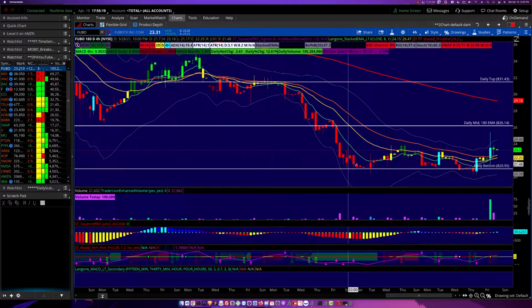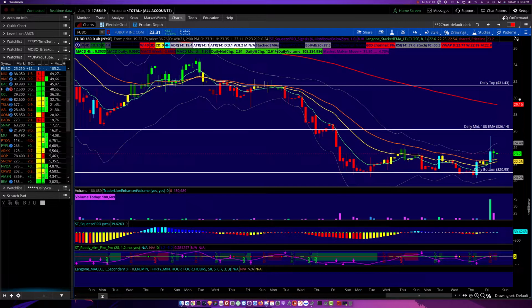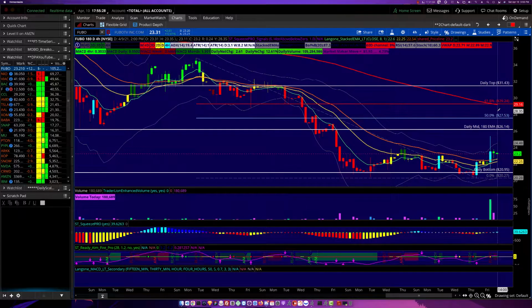If I was going to take a position in this, the 180-day moving average has me really nervous, plus all of the negative news that's come out on it. However, if things start to turn around, we can look at the daily mid and the daily 180-day EMA as resistance, so right at 26. Next step would be the 50% retracement, right at 27.50, and then the next major area of resistance would be this 180-day EMA right at 29. So for FUBU, FUBO, whatever you call it, look to go 26, then 27.50, and finally 29. All right, moving through to the next one, we're going to hit up NEO real quick.